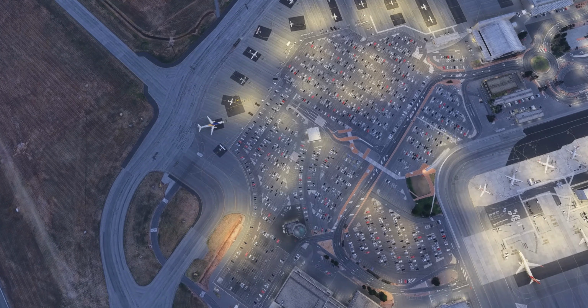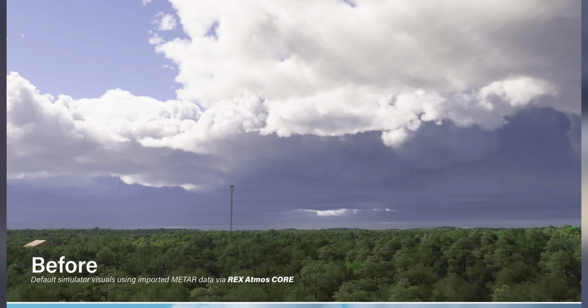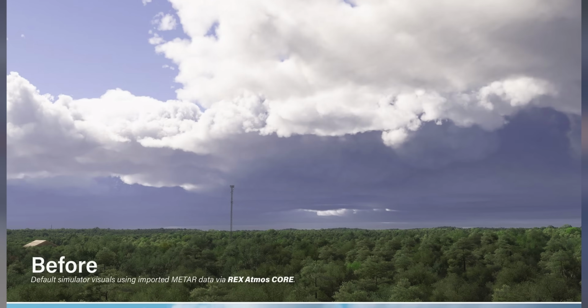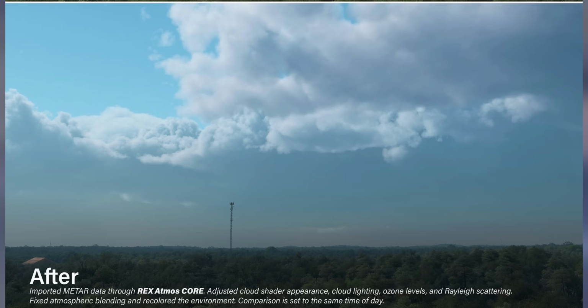Rec Simulations have unveiled the Atmos Core. It's a brand new real-time weather engine designed for MSFS. Now this engine is aiming to bring a blend of high performance, photorealistic weather. I mean, look at that picture. Based on real world METARs and atmosphere modeling, this promises faster weather updates, and Rex also claims that this works across all platforms, so something to note.